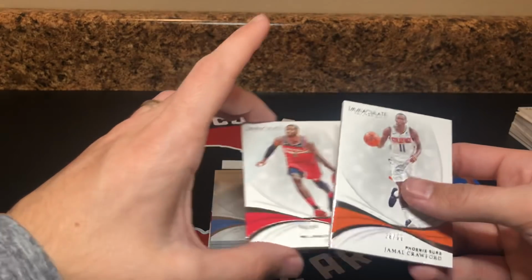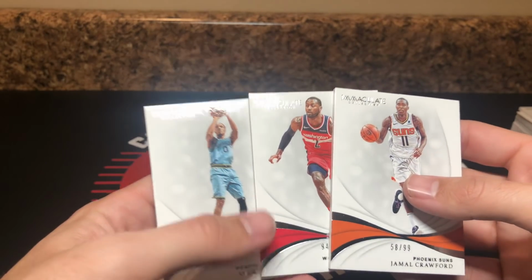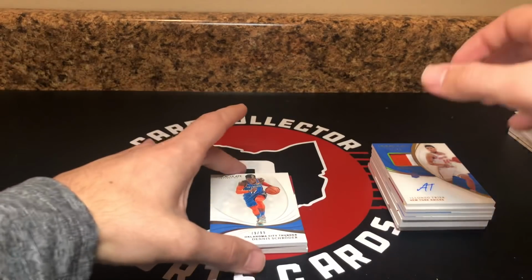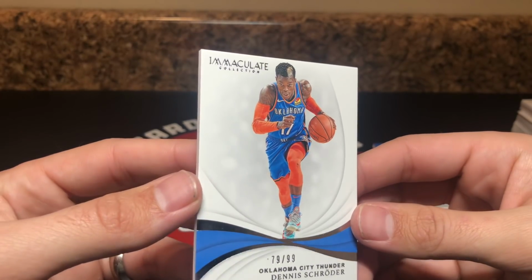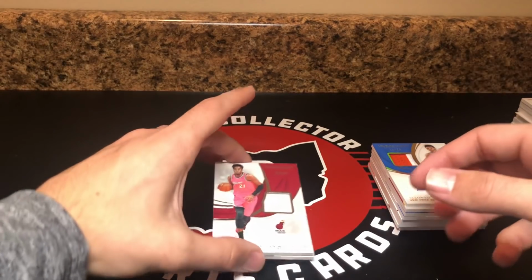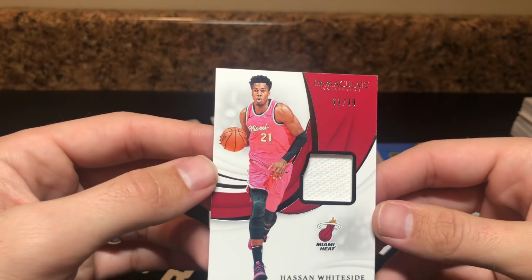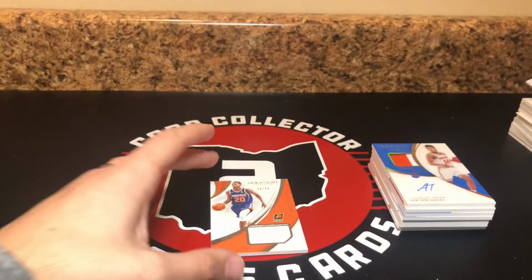Jamal Crawford, John Wall, and Avery Bradley were all not evaluated. Again, those aren't anything crazy. Those might end up going up as auctions and being a bonus, but they weren't evaluated. Same thing with this. Dennis Schroeder, Immaculate base card. Those just don't sell for enough, so didn't do much with that. Hassan Whiteside, unfortunately not with the Heat anymore, so not one I expect to do a whole lot. So that did not get evaluated.